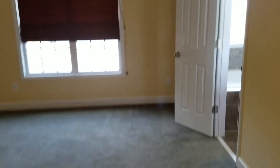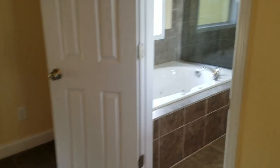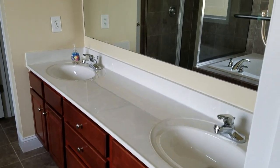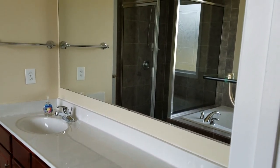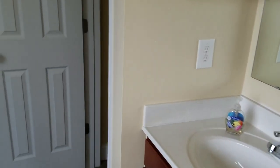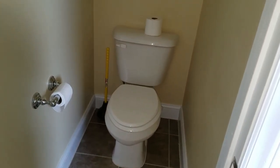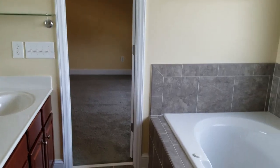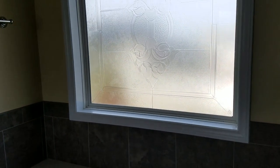And last but not least is the master bath. Again, another whirlpool tub. Beautiful glass shower enclosure. Wow. Humongous double vanity sink for him and her. Gigantic mirror. In case you're a prima donna like me. Nice private commode area. And that is it for right now.